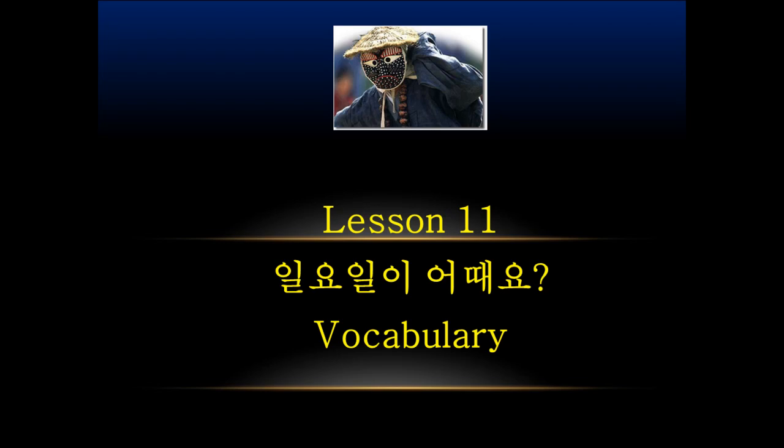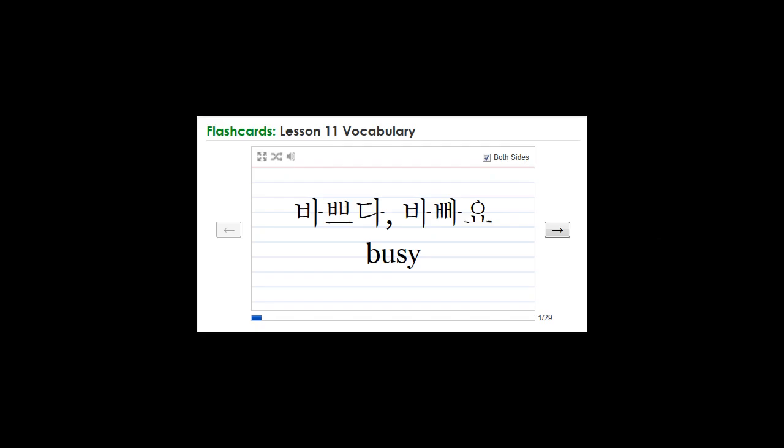Lesson 11. 일요일이 어때요? Vocabulary. In this lesson, we're going to talk about Korean adjectives.